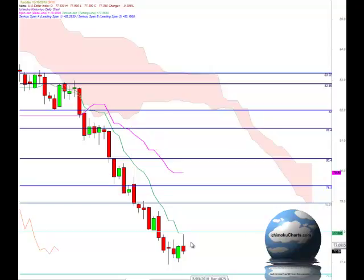So there is a strong chance that that can happen, although, as I've said, the short-term dynamics are not favouring that at the moment. What we want to see is bullishness coming in. So if we do see a bullish close up above 78, then there will be a good chance that the region around 79 will be tested in the next few days.